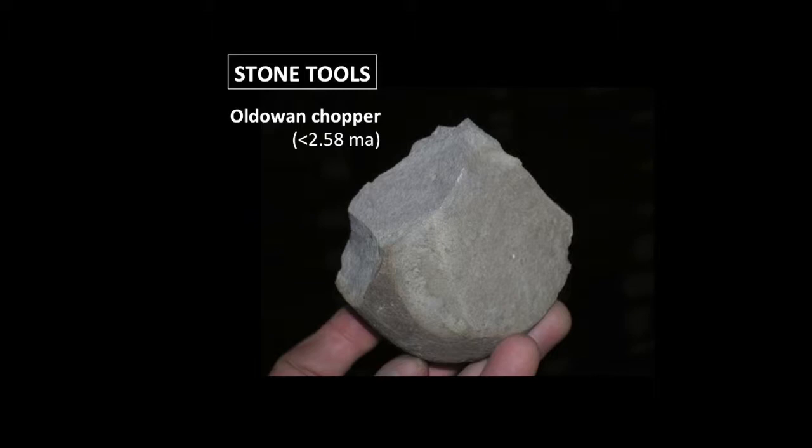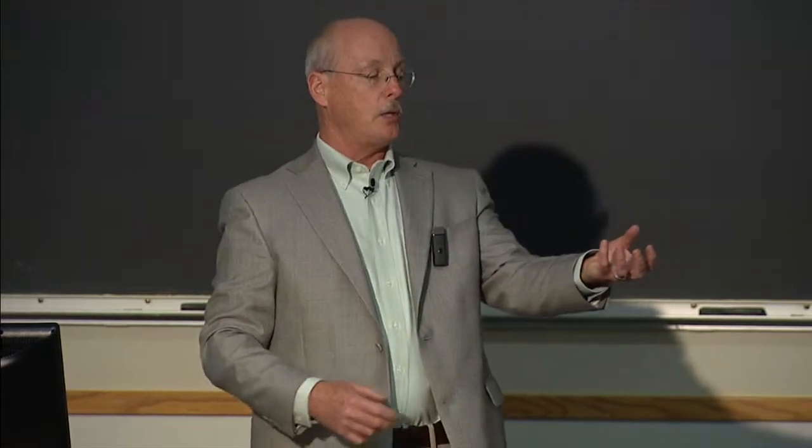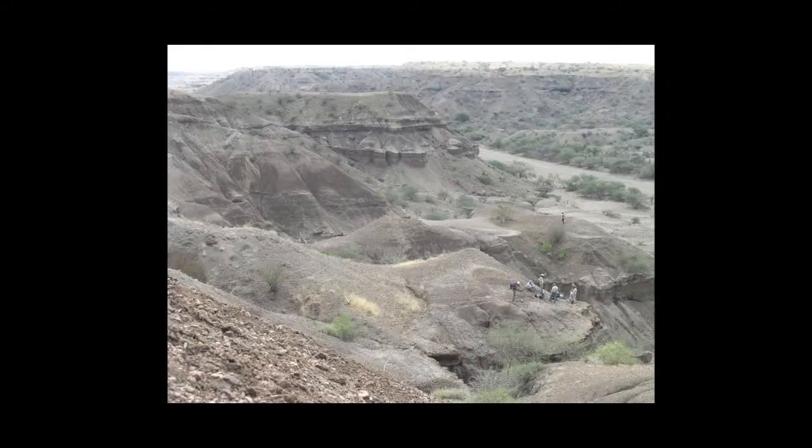What they did is they took a cobble from the river, took another rock and broke the cobble, and it created a sharp edge on one edge of the stone, and it was smooth on the other, we think, for holding. And this was the pinnacle of technology at 2.6 million years ago. And this truly was a breakthrough.